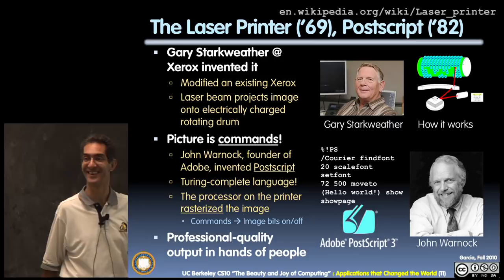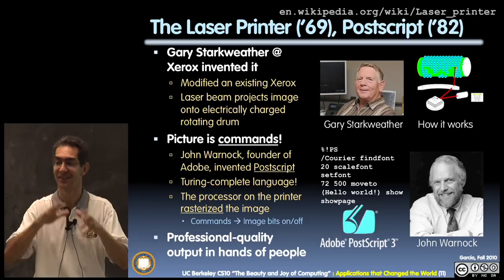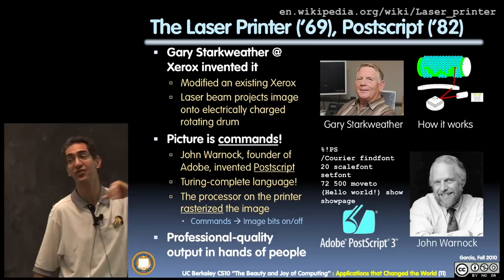Guess what? It's Turing complete. You know what that is. That means in theory it's just as powerful as every other language, and you could build another language. You could, in theory, build Scratch on top of PostScript in a crazy, wonderful way. It's Turing complete. You could build anything on anything. They're all equivalently powerful.